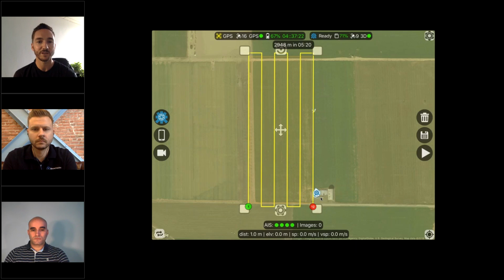This one is called Flight Plan for DJI drones. It's kind of a native integration here. Very similar features. So on the top left is the status of the drone. On the top right is the status of the sensor. So again, you can see the status message, the SD card, the number of GPS satellites. We have our own GPS on board the sensor, so that's the GPS status of the sensor itself. You can see those AIS measurements at the bottom.